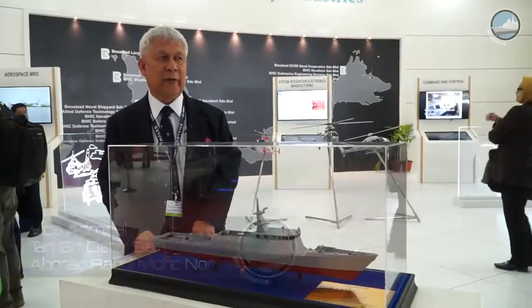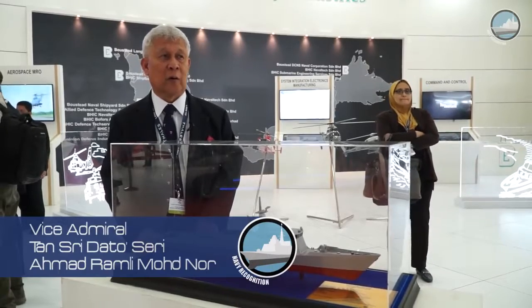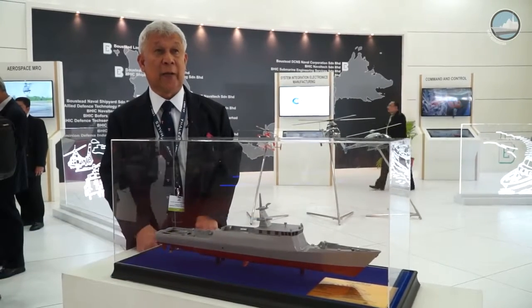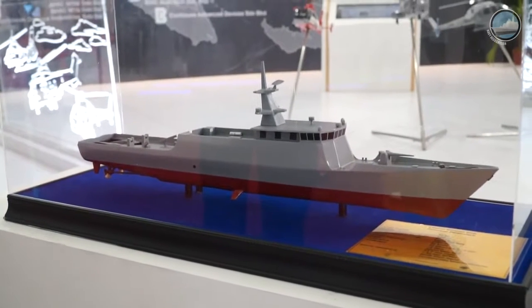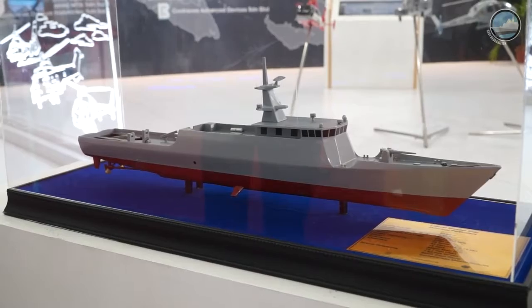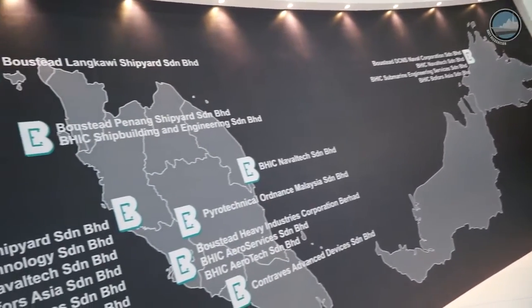We are very lucky to get a contract from the government to build 4 of what we call littoral mission ships in collaboration with a Chinese shipyard. The arrangement is for us to use their design, and for the first 2 to be built there, and the subsequent 2 will be built in one of our yards.